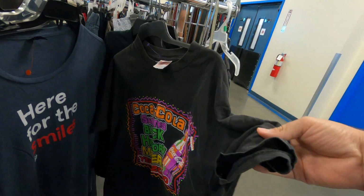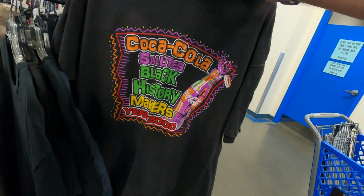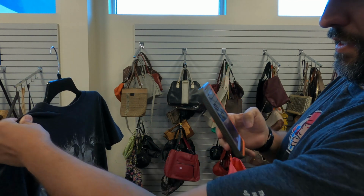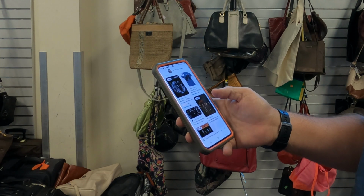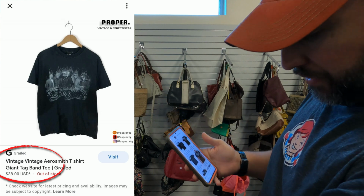It's year 2000, made in USA. It's double stitch. Once again, t-shirts at our Goodwills are $1.50, so we're getting that. It's pretty cool. So there's no year on the Aerosmith shirt, so we're gonna Google Lens it, see what it comes up with. And it says Scorpions Rocket. I don't think that's right. So not showing up on Google Lens, but we're gonna get it anyway. It's only gonna be $1.50.